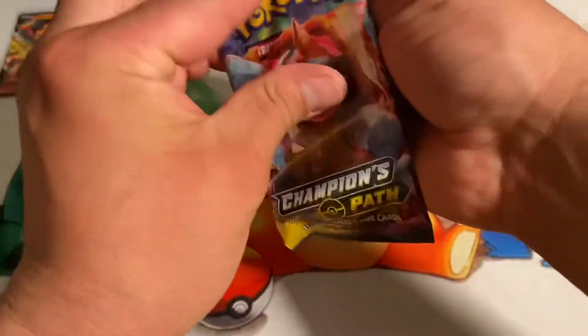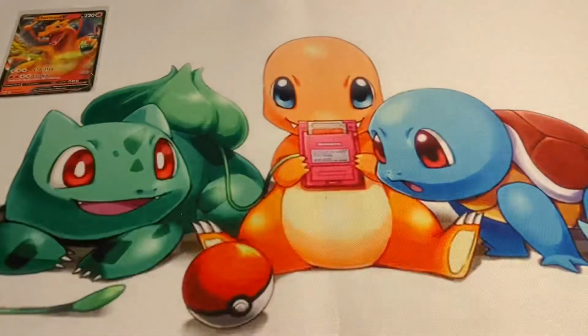Last pack of the day, guys. See what we can get. I hope it's a Charizard.